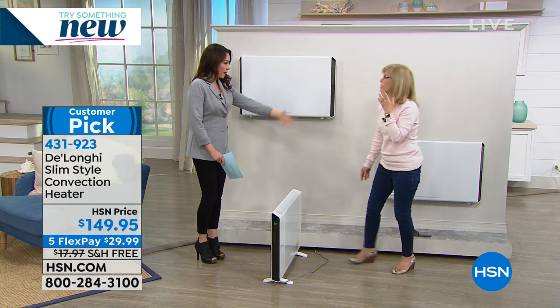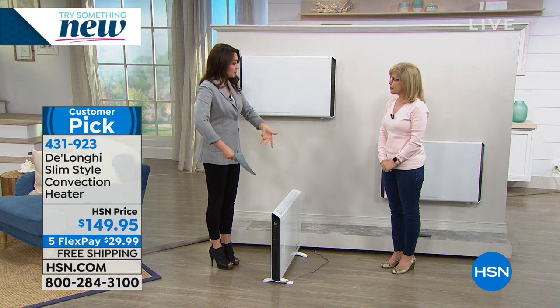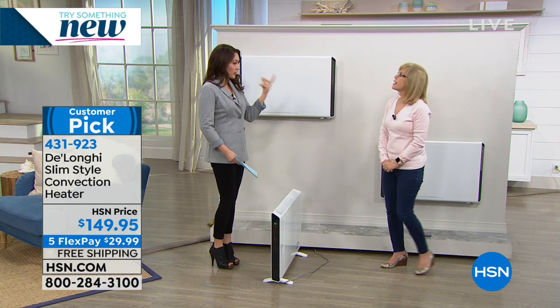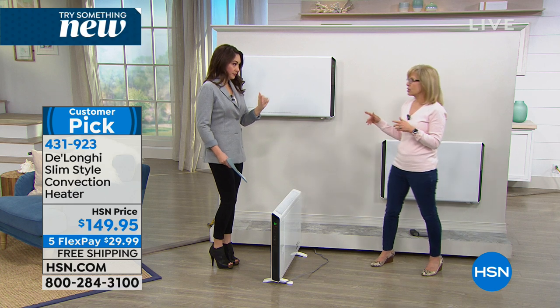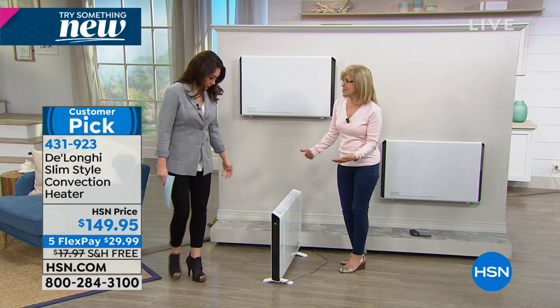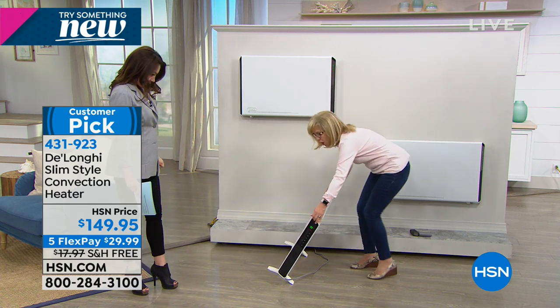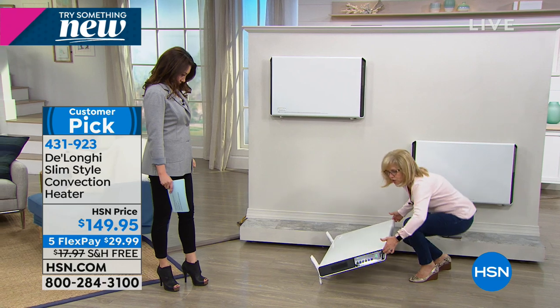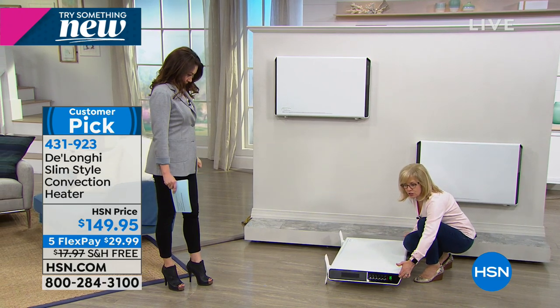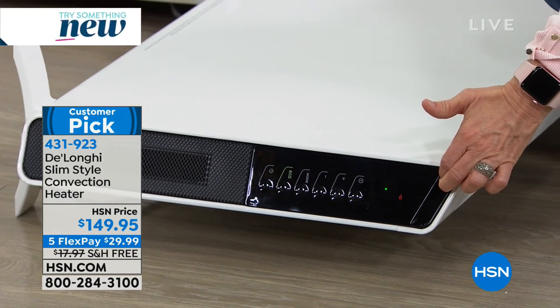So as you're talking about pets and kids and stuff, yes, it is cool to the touch. It also has a safety feature: if it does happen to tip over, it'll auto shut off. Yes, that's called tip over technology. In fact, it's hard to tip it over because it has the feet. I usually do that as a demonstration with our other heaters, but DeLonghi has all the safety features built in. I'm gonna tip it over just to show you. There we go. Do you hear the beep? Yep. So it automatically shuts itself off.